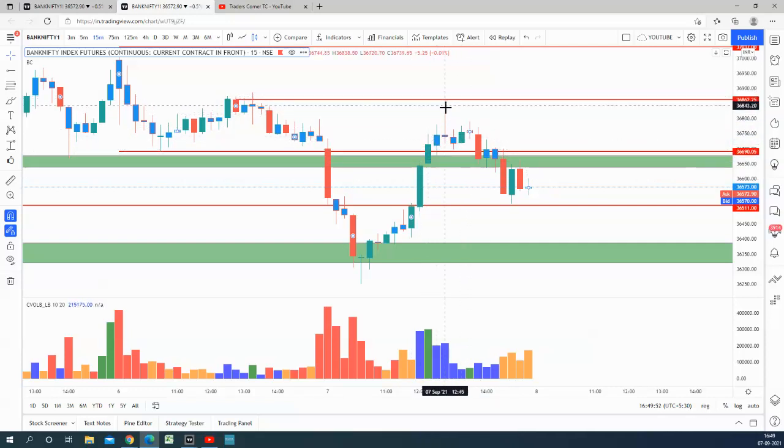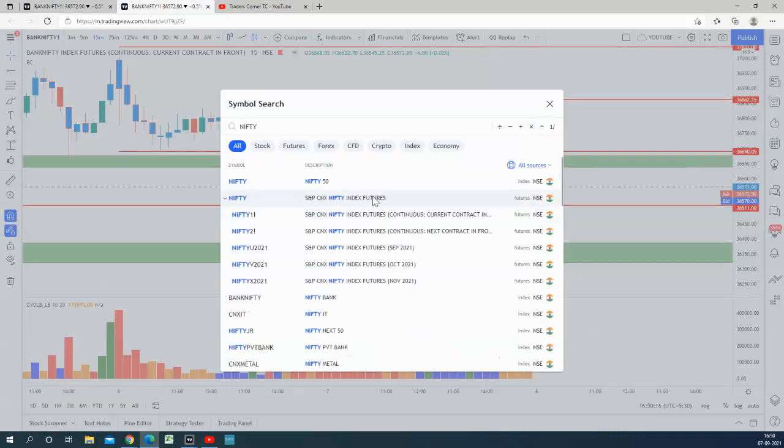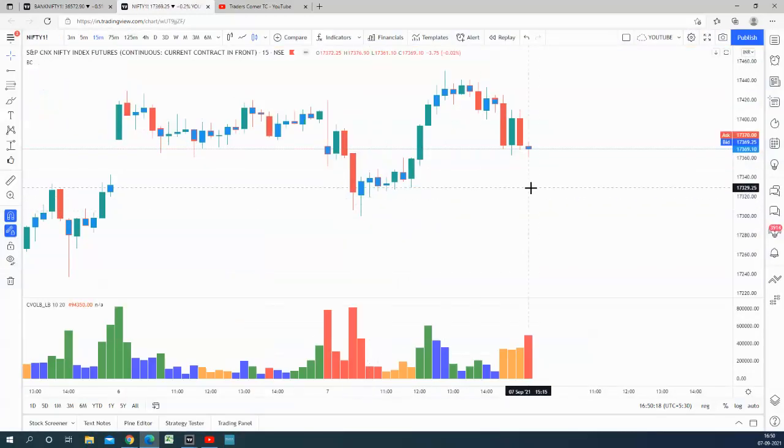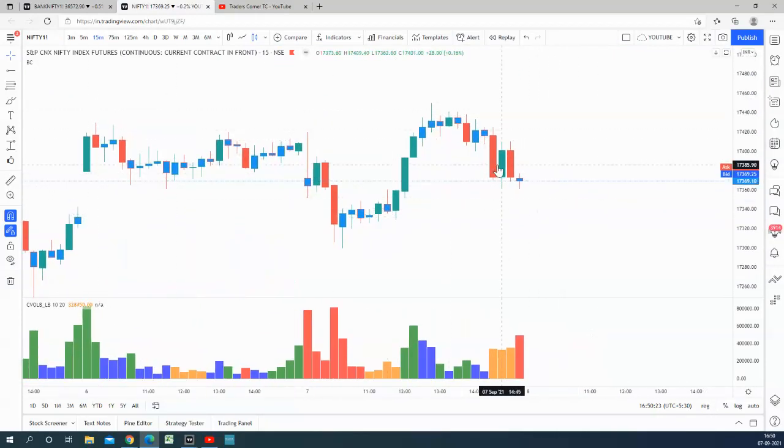Again they went to these levels, but this is a strong resistance on the top, so it got rejected from here, and again they breached this level and broke the market here. Even if you saw Nifty, Bank Nifty was quite tricky. At one point Nifty was trying to go up, and again there was a huge fall. You can see this rally. These days it's a big trap for the retailers.